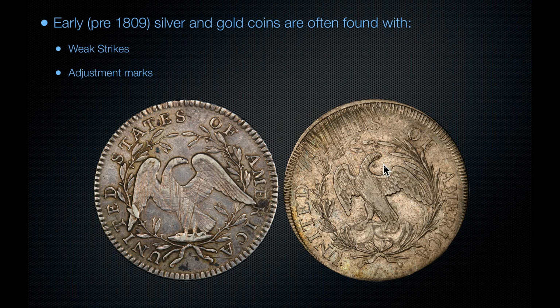technically they should not hurt the grade of the coin since they were made and done at the mint. But as a practical matter, a collector is not usually fond of having a coin with adjustment marks. It almost looks like the coin was defaced, even though it technically wasn't. As a consequence, if a coin has adjustment marks, they visually detract from it a great deal. It will impact the grade somewhat.